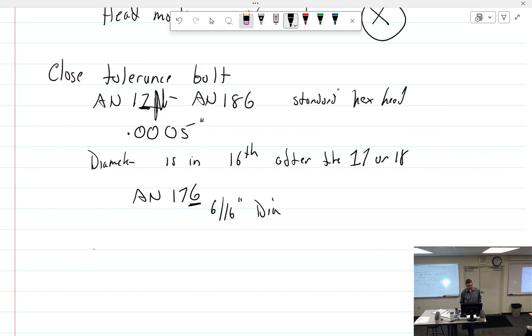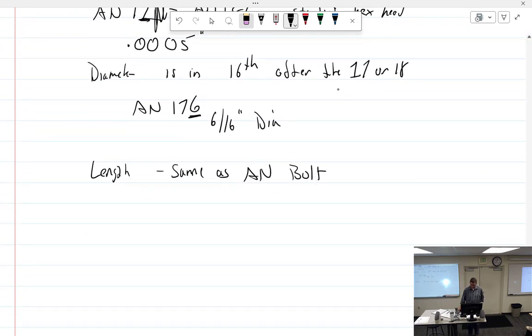The length is the same as an AN bolt. Marked with a triangle. That's a head marking.